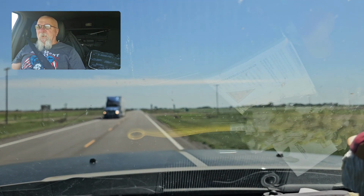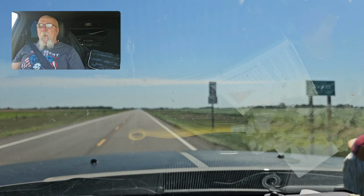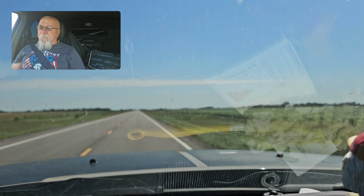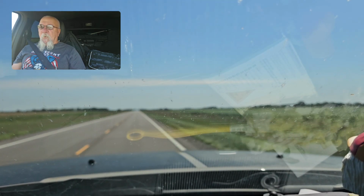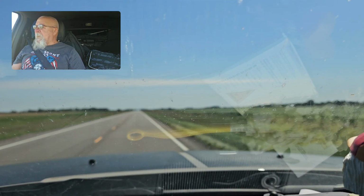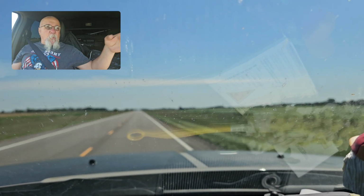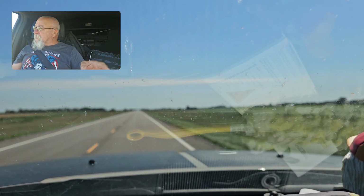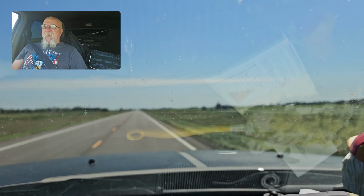We just turned onto Highway 56 west from 183. This is also known as the Old Santa Fe Historic Trail. I guess they just paved over it. Of course, the actual trail would have been a lot wider, but this is part of the Old Santa Fe Historic Trail.